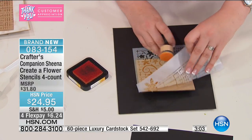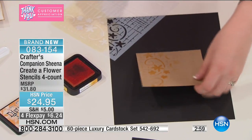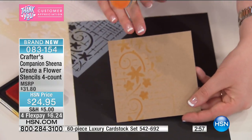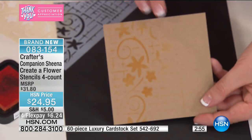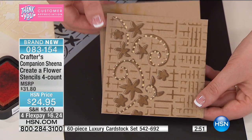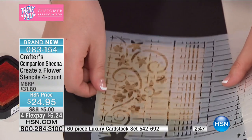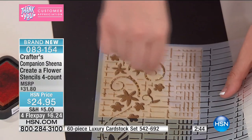If I just lift this up, you can see it is leaving me just that hint of colour on the background. This is what I love about stencils. Now, this is where I've done it with the oranges, but look how I've done that in the browns and then just taken that stencil back over the top and then drawn through it with my little pen.